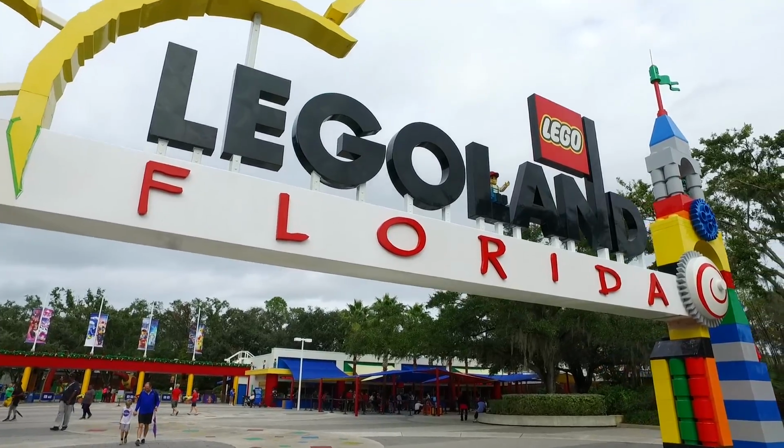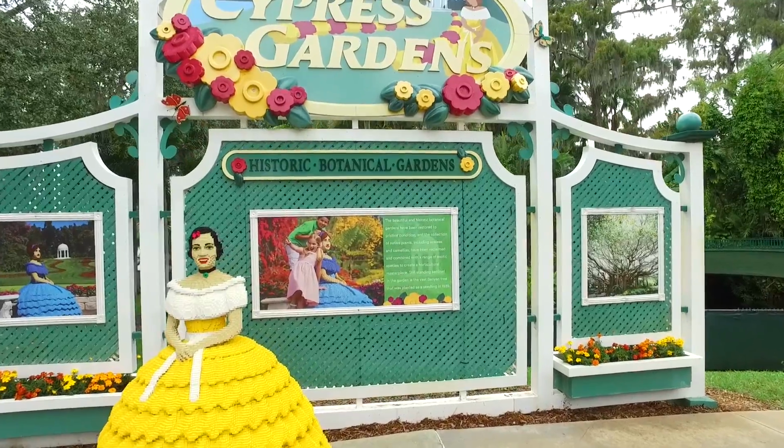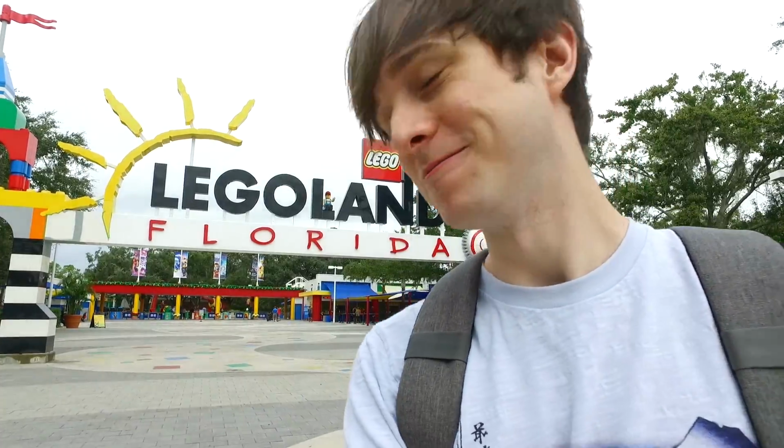Hello everyone, this is Brad here, and we are here at Legoland, Florida. What does that have to do with VR? Well, after I give a brief history of what this theme park is all about, and what it was, I'll show you, so let's go.